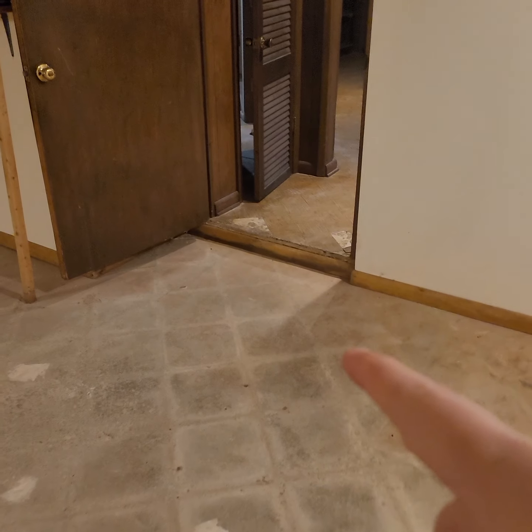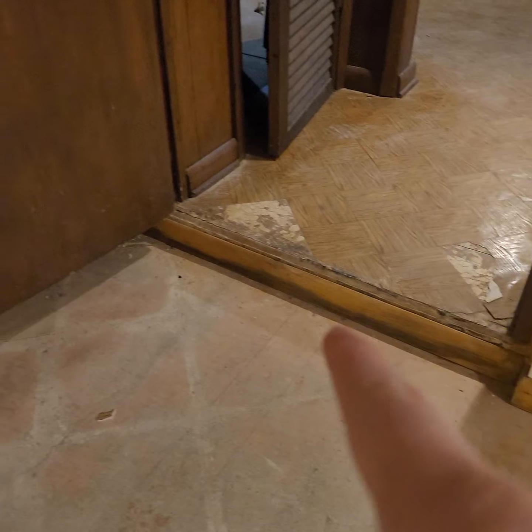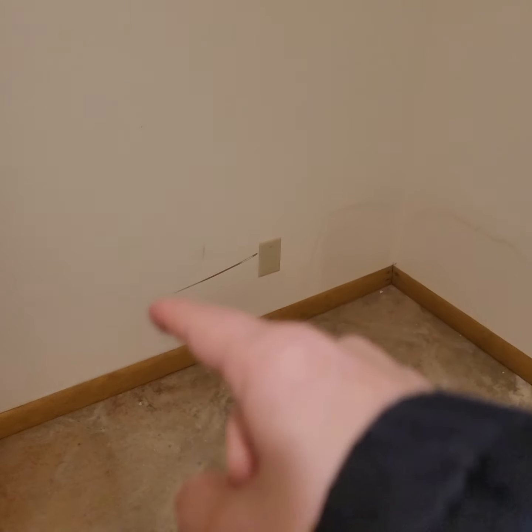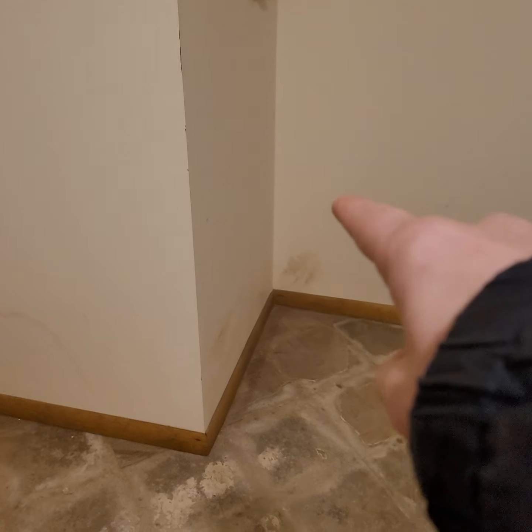And you can see right here, there's also some moisture. Looks like some moisture stains on the bottom part of that. So that's kind of what you get with a basement. So you potentially could have some mold behind there. It looks like there might be some staining right there. I don't know if that's from moisture.